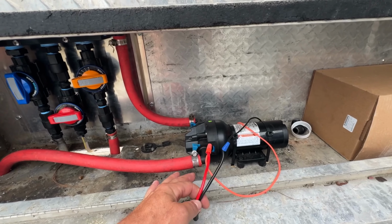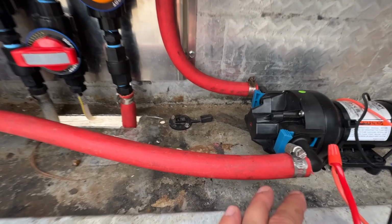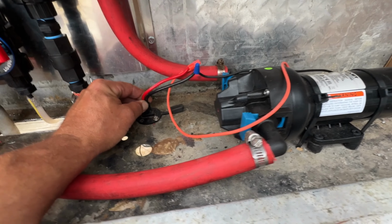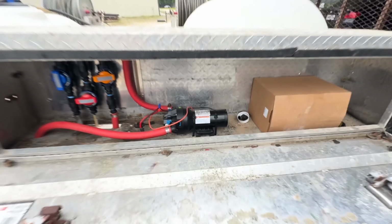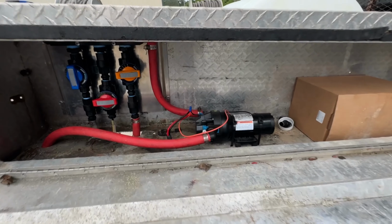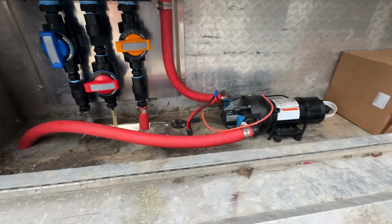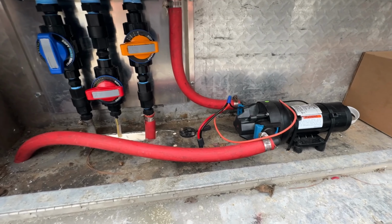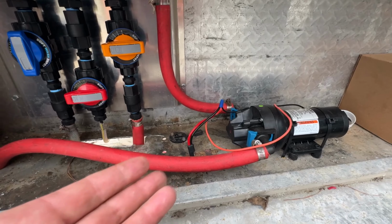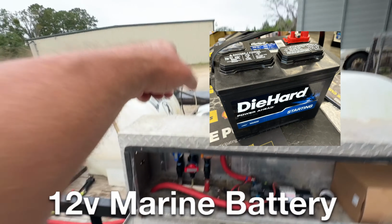I also didn't put a switch on the setup here. You just plug it in, and the pump starts right up. Anyway, the reason that I did that is because we have had no luck with switches. It doesn't matter which brand, what type, they all rust out, they all go bad, the connections fail, and then you have to fiddle around with wires. So I just thought this was the easiest and quickest way, and the battery is over there.